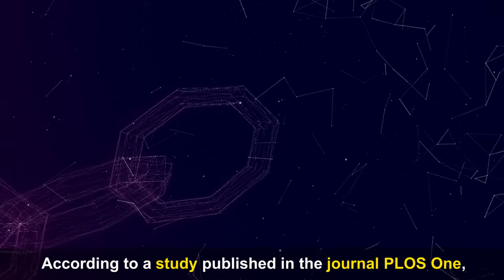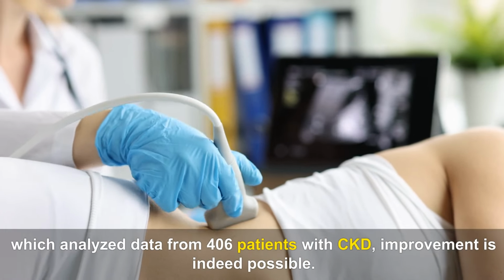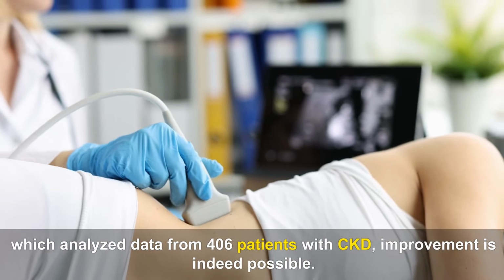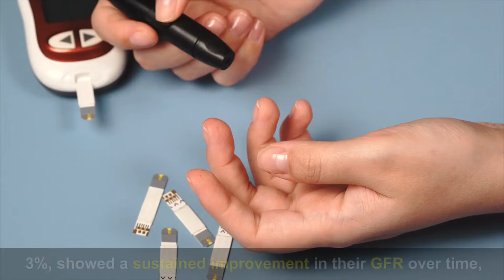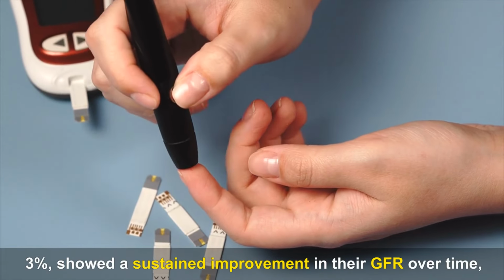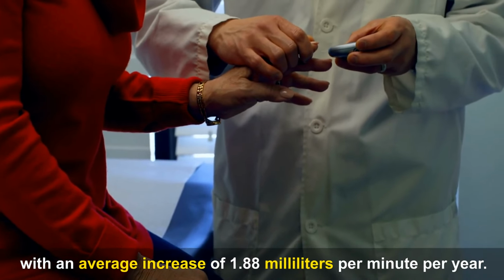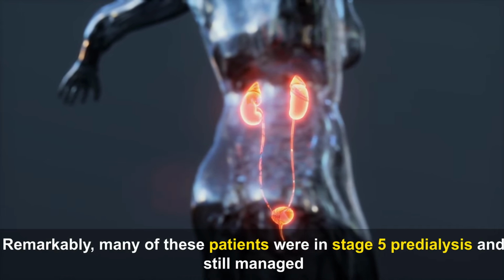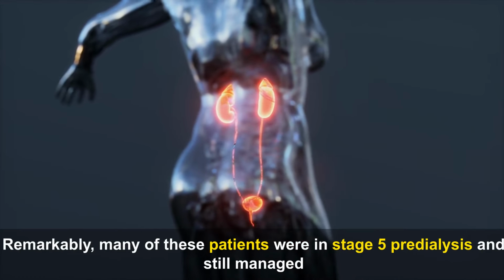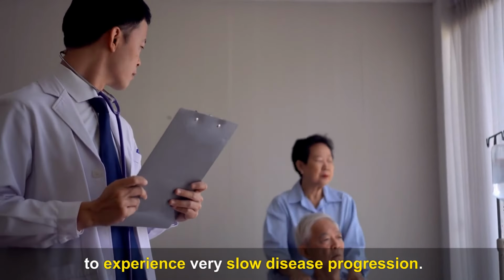According to a study published in the journal PLOS One, which analyzed data from 406 patients with CKD, improvement is indeed possible. The researchers found that 62 patients, 15.3%, showed a sustained improvement in their GFR over time, with an average increase of 1.88 milliliters per minute per year. Remarkably, many of these patients were in stage 5 pre-dialysis and still managed to experience very slow disease progression.